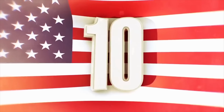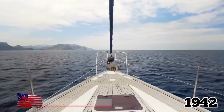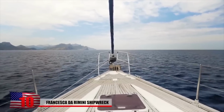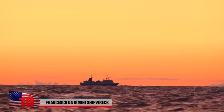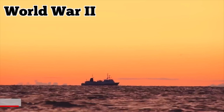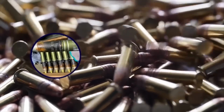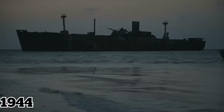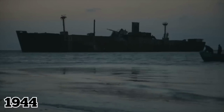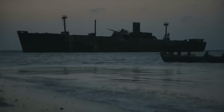Number 10. Franchesca D Rem shipwreck. Built in 1942, the Franchesca D Rem was an Italian-owned cargo ship that transported war supplies for the Axis powers during World War II. While carrying a full load of gun shells, explosives, and other ammunition for German troops in North Africa in 1944, the vessel encountered engine problems and anchored off the Croatian island of Kaprijke.